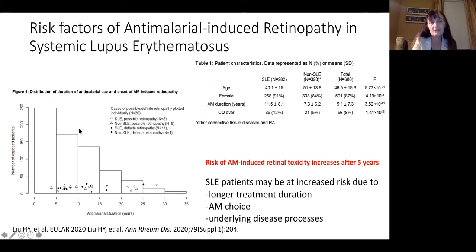So these are the number of patients and the duration exposed and the toxicity, proven or not. But if you're astute, you're looking that with SLE, there's an awful lot of circles on this graph compared to non-SLE, the triangles. And what we found was that SLE, independent of dose, weight, disease duration, duration of use of antimalarials, and daily weight and cumulative dose, SLE was an independent risk factor. And as I say, we have this, hopefully it will be published sometime this year.